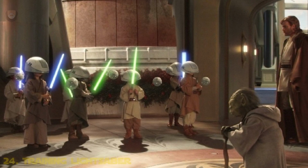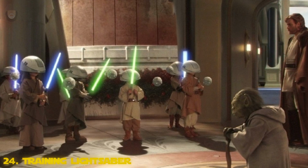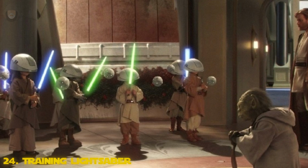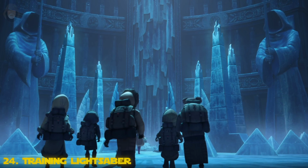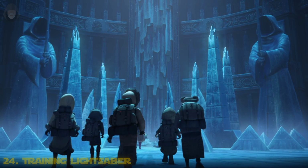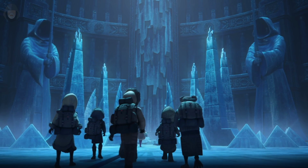Number 24, Training Lightsaber. This was a form of non-lethal lightsaber used by the younglings of the Jedi Order, who were given them to learn the basics of lightsaber combat and the various lightsaber forms. They would make use of these training sabers until they earned permission to go on the Gathering, a ritual which resulted in them creating their own fully functional and operational lightsaber.